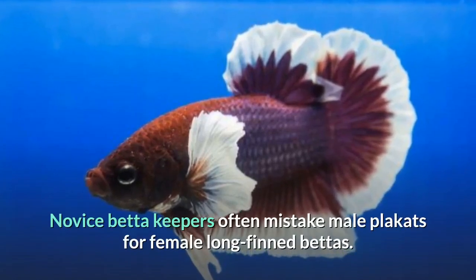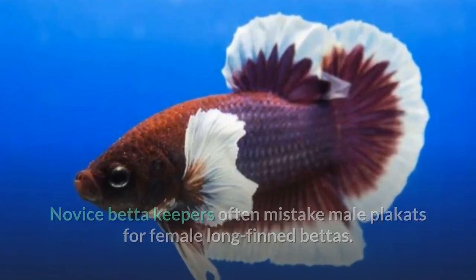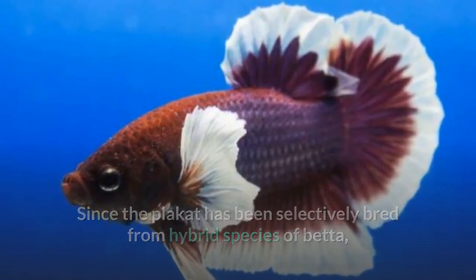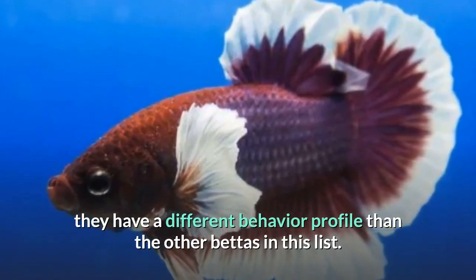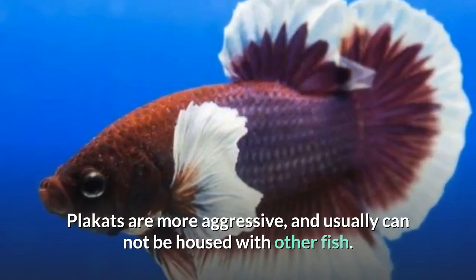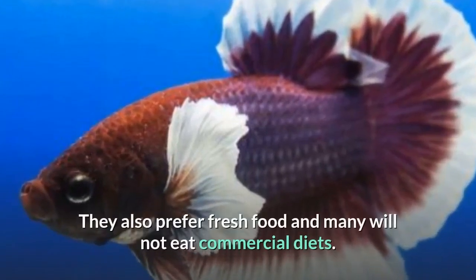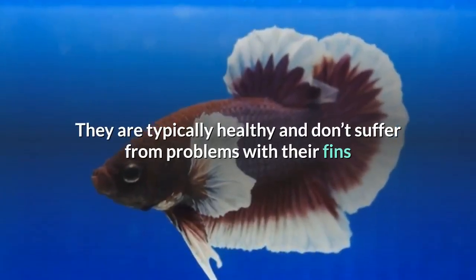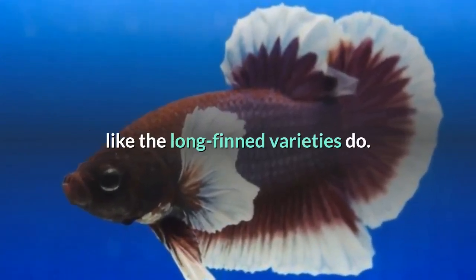Novice betta keepers often mistake male placats for female long-finned bettas. Since the placat has been selectively bred from hybrid species of betta, they have a different behavior profile than the other bettas in this list. Placats are more aggressive, and usually cannot be housed with other fish. They also prefer fresh food and many will not eat commercial diets. They are typically healthy and don't suffer from problems with their fins like the long-finned varieties do.